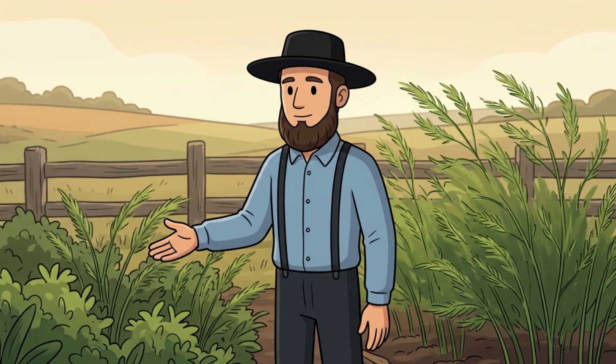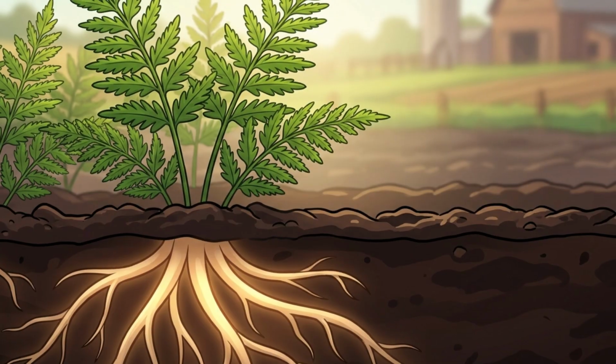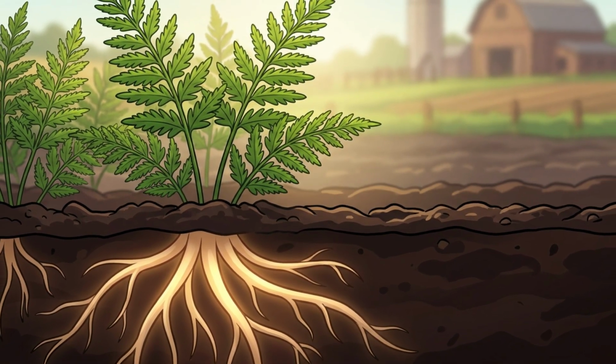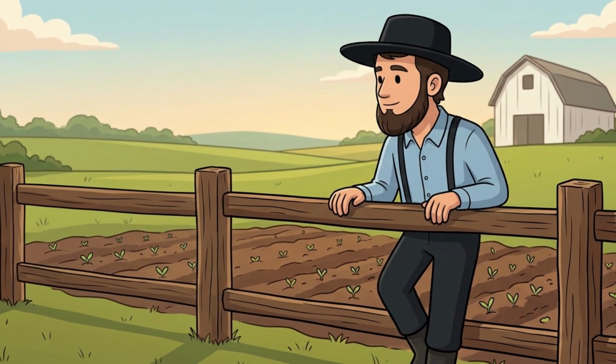As a bonus tip, after the season ends, let the ferns grow tall and feathery. They are not just beautiful. They are feeding energy back into the roots, so next year's harvest is even better. Would you be willing to wait 2 years for a harvest that lasts 20?